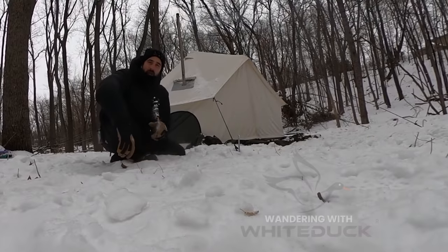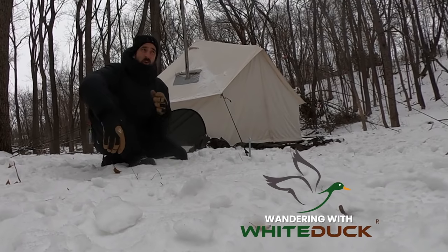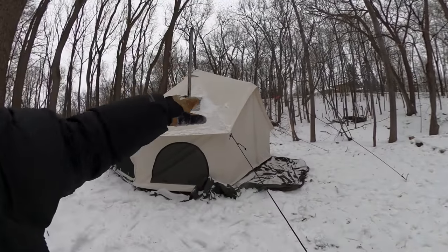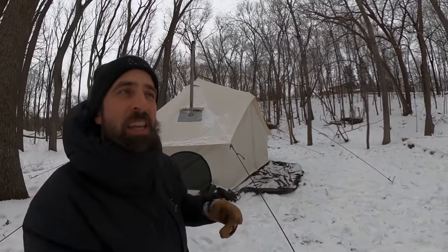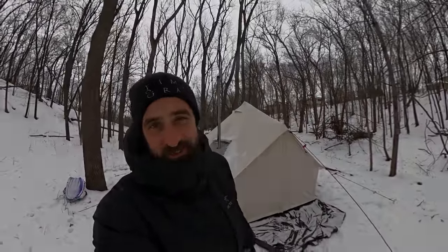What's up, guys? Welcome to the middle of the woods. We are here in Minnesota on a cold winter's day that's only going to get colder. But that's okay, because we've got our bell tent here equipped with a wood-burning stove that will keep us nice and toasty throughout the night. But let's start from the beginning, guys. Go back to my house, pack up our gear, and start this adventure.